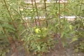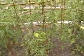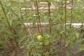Last night we found a big old, about a 4 or 5 foot Texas rat snake in our corn. Scared the crap out of me.